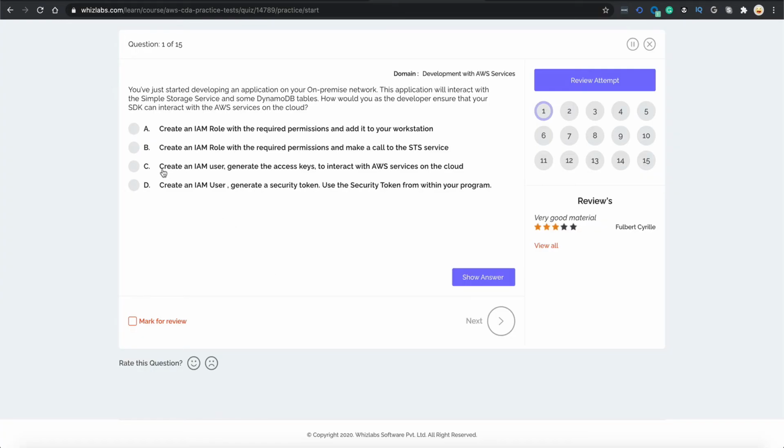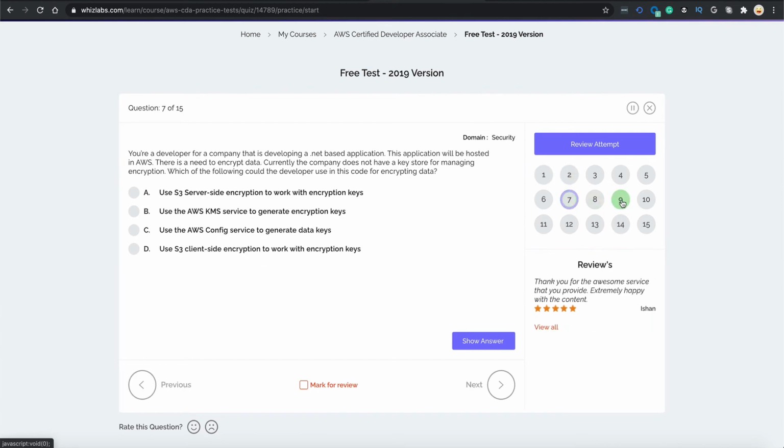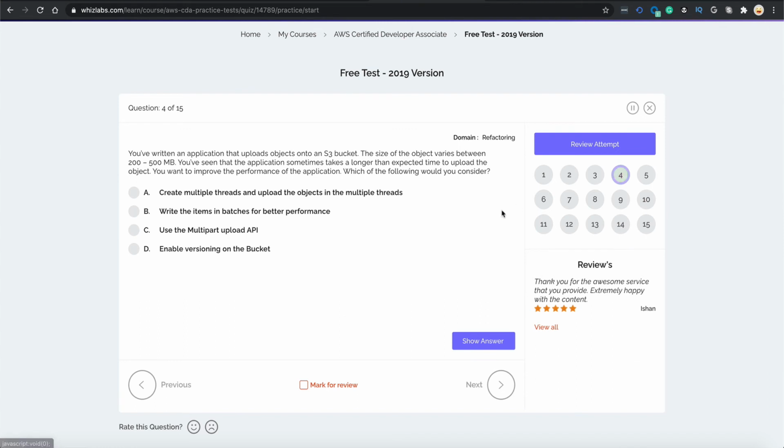Once inside the test, this is how the console looks. You have your question over here, your options down below. You have your timer running here, but since we started our quiz in practice mode, we don't see it. Here we have a grid of numbers that lets us traverse through any question, so I can easily move from one question to another. It also shows the domain from which the question is, so this really helps in gauging your performance in a particular domain.